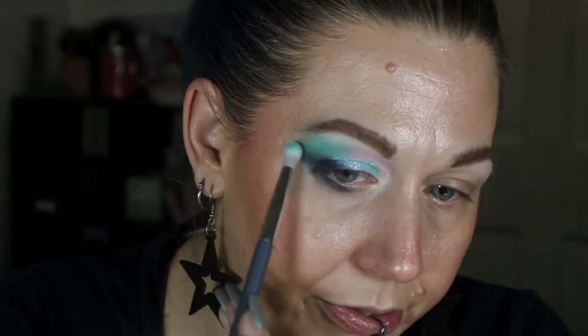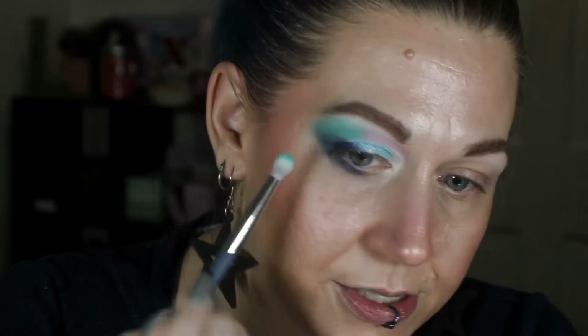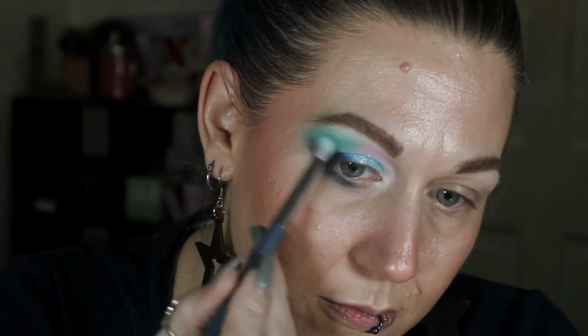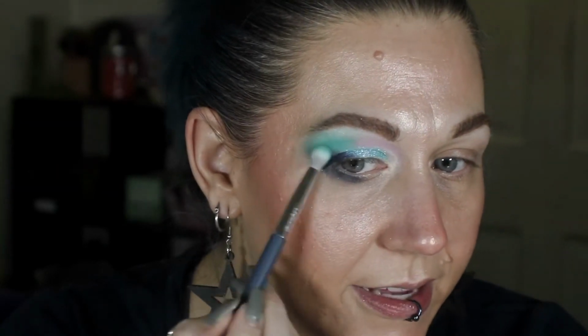I don't know that throwing that extra eye primer in there is doing me too many favors in this outer corner, but I didn't know what else to do other than just wipe everything off and start all over again. And I really did not want to do that. Like I said, I'm already having serious issues with my mental health, so that definitely would not have helped at all.